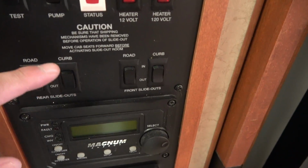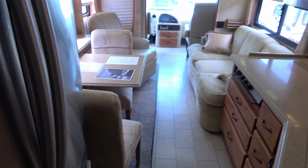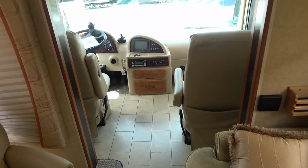Very easy slide out procedure. Motor off. Front seats out of the way. All 4 switches for all 4 slides are right here. Just push them till they come in. It's as easy as that, guys. Anyway, let's get Kane loaded up, take it for a drive, and I will be right back.